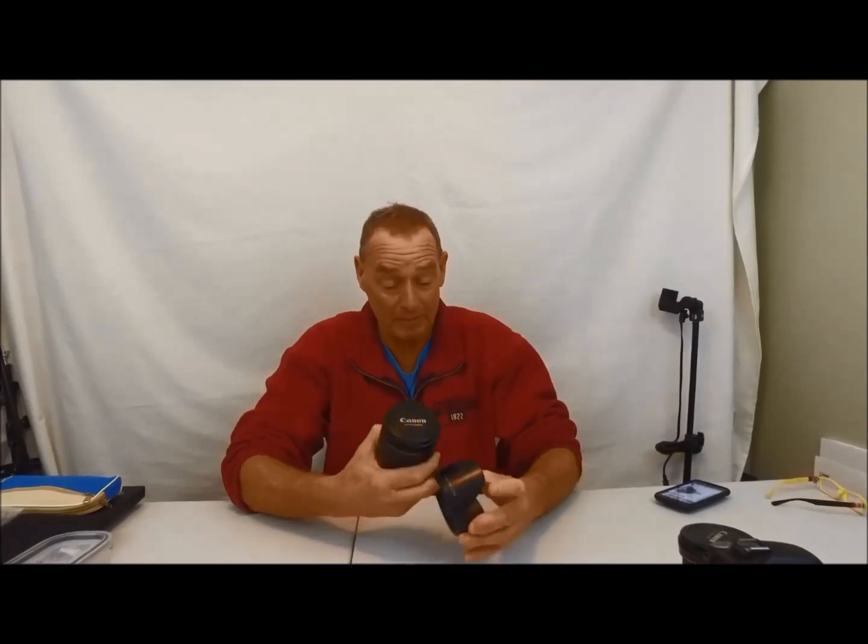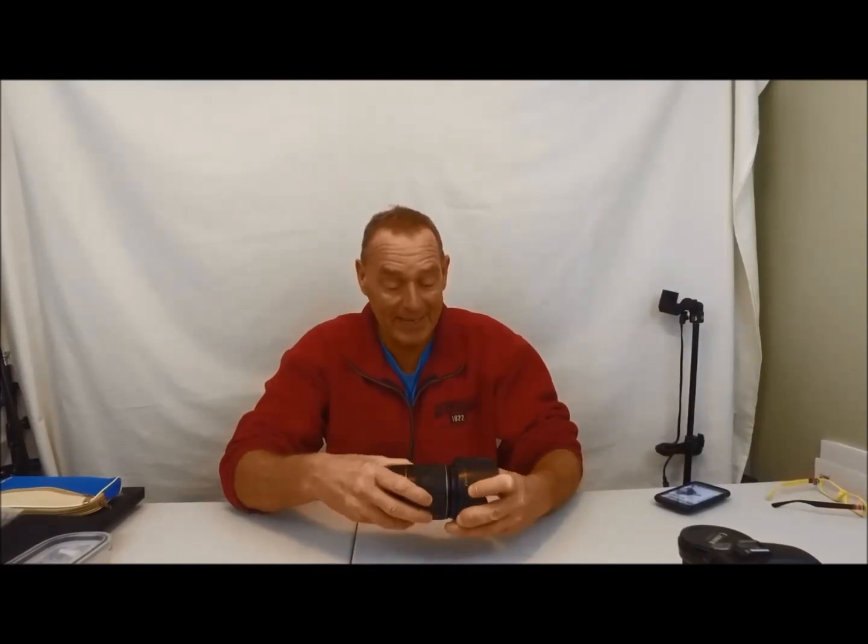My everyday lens that I use pretty much for everything is my Canon 28 to 135mm. Now this particular lens, I only paid $150 for this. I bought this about 3 years ago from a photographer in the town of Elmvale, Ontario. He was a portrait photographer. He was upgrading and doing some changes. I paid 150 Canadian dollars for it, maybe 110 US bucks.